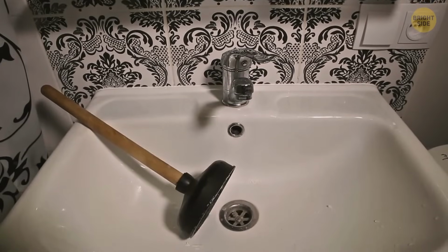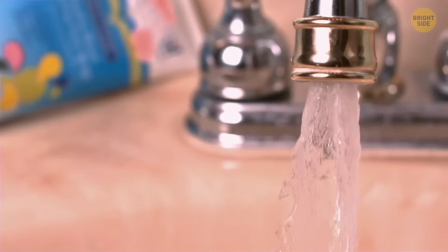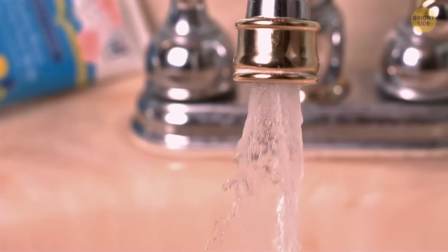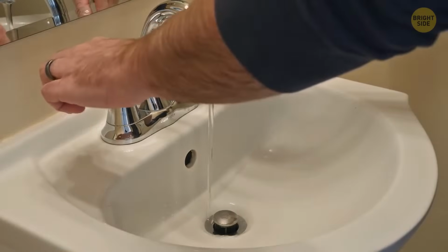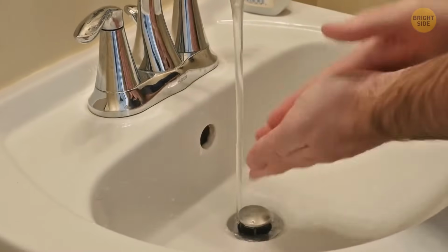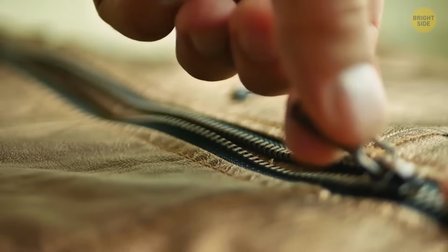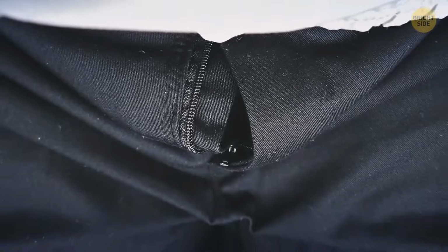An extra hole at the upper part of the sink has multiple hidden functions. First, in case someone forgets to close the tap, the water won't overflow and the bathroom won't get flooded. Second, thanks to that hole, the water drains faster as it gives an escape for the air, helping the water flow down. Most metallic zippers have a hidden lock inside them to save you from awkward situations, such as an undone fly.